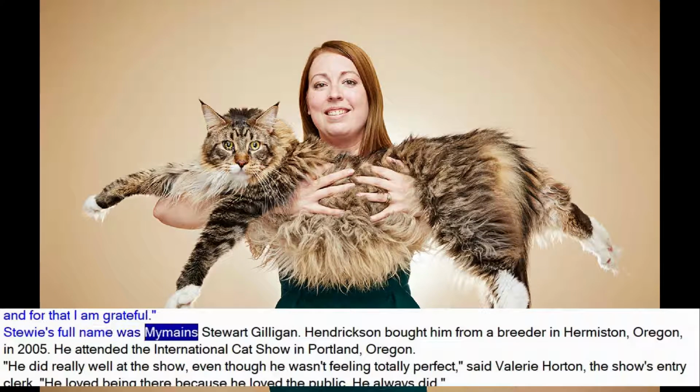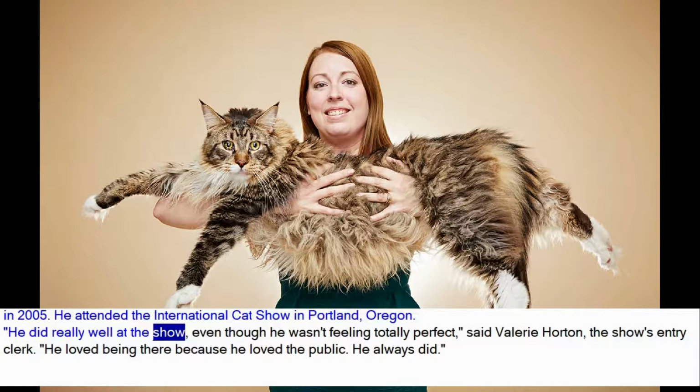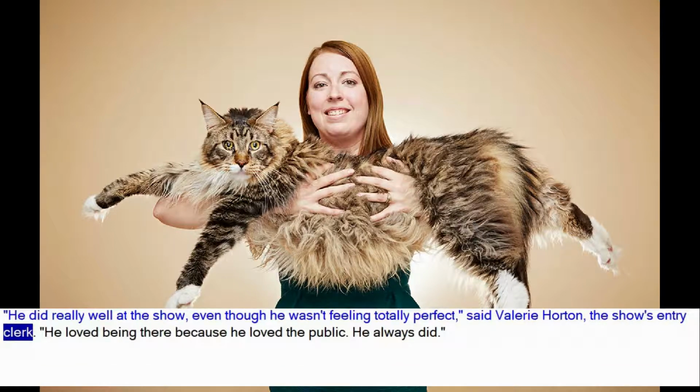Stewie's full name was Memaine Stewart Gilligan. Hendrickson bought him from a breeder in Hermiston, Oregon, in 2005. He attended the International Cat Show in Portland, Oregon. He did really well at the show, even though he wasn't feeling totally perfect, said Valerie Horton, the show's entry clerk. He loved being there because he loved the public. He always did.